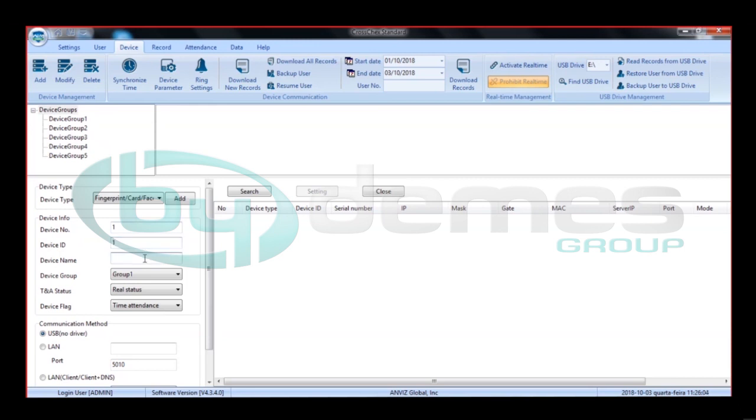Device group, it's if I want to organize the devices according to the groups I have here. I have from group 1 to group 5. I can organize, for example, all the devices in the first floor as group 1, all the devices in the second floor as group 2, I don't know. But as default, it comes with group 1. Any device groups can show me all of them.